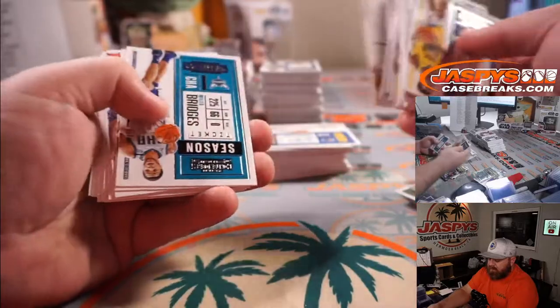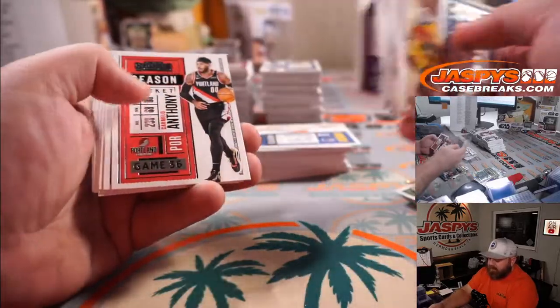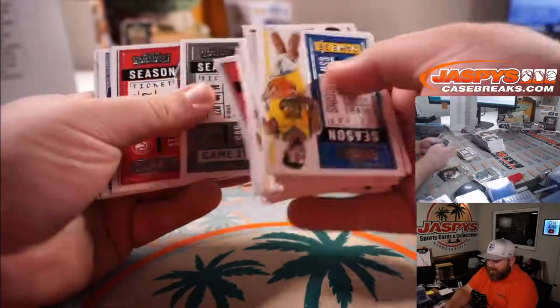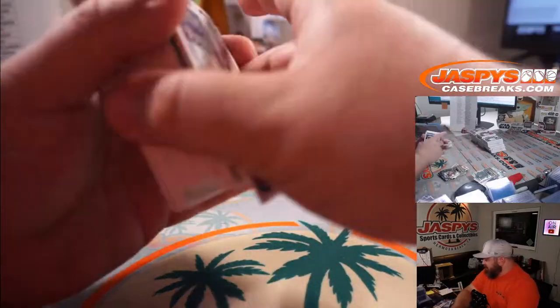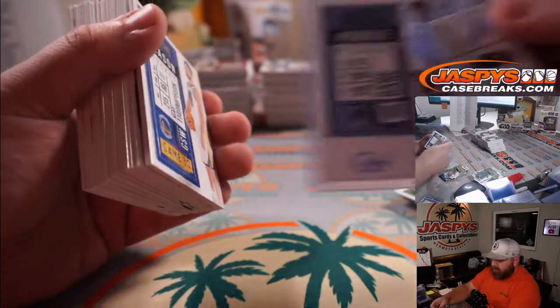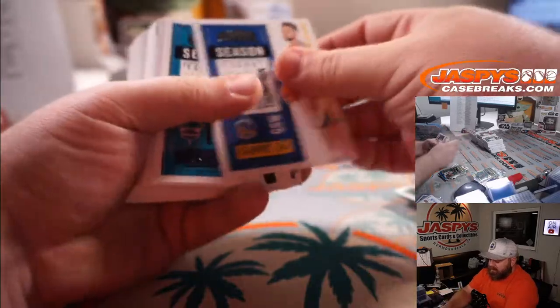I mean, it's hard to miss an auto in this because it's typically flipped backwards. And even if it's not flipped backwards, the entire bottom is clear. You know what I mean? And it's signed on there. So a little bit hard to miss that. Even the regular autos look like that, so the entire bottom of it is just a giant white patch.